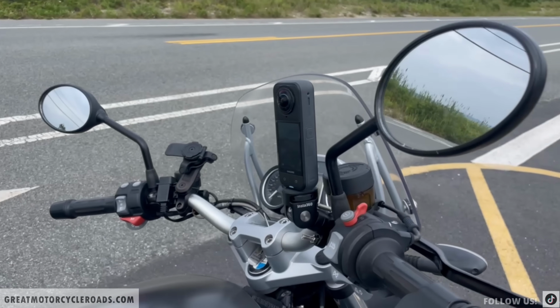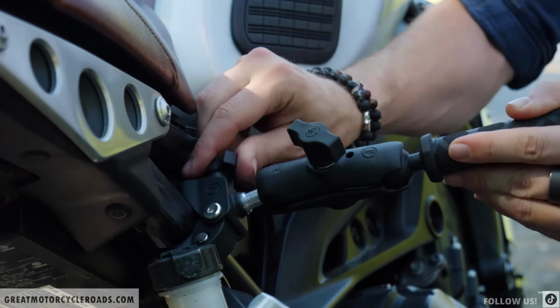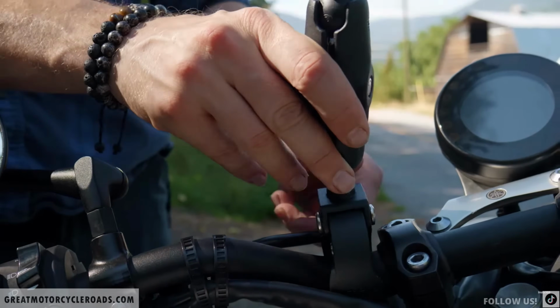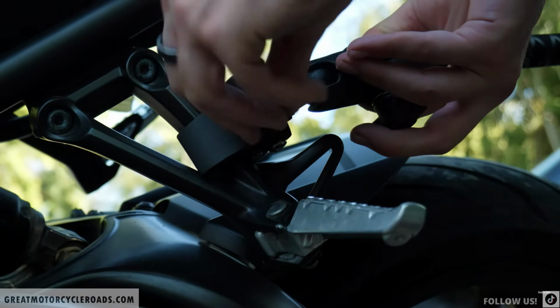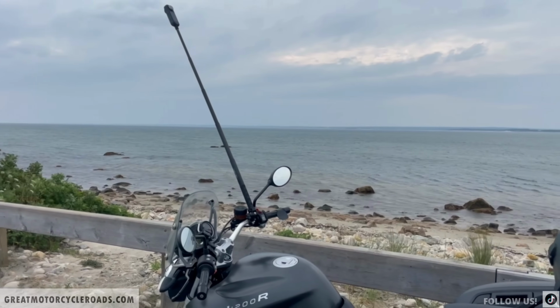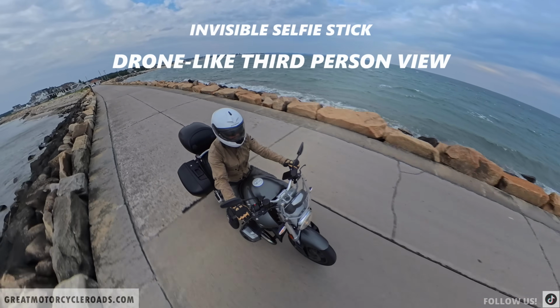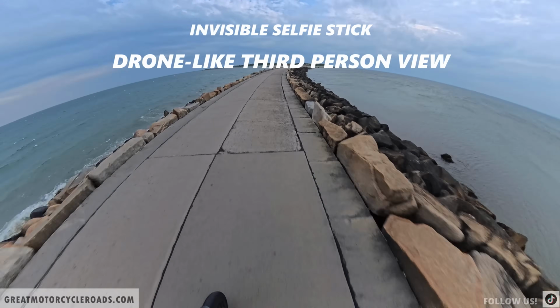Both cameras work with Insta360's amazing motorcycle accessories, like the heavy-duty clamp and the U-bolt mount for secure handlebar setups. With all these clamps, you really never feel concerned that the camera is going to fall off at any time. The invisible selfie stick is great for those epic third-person shots. If you don't have a drone operator capturing you riding, well, this is basically the next best thing.